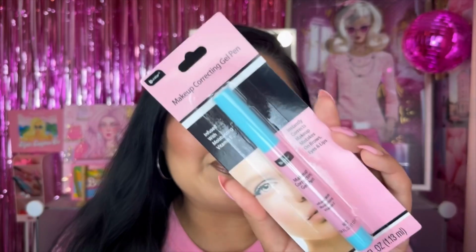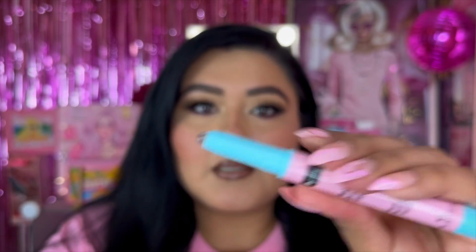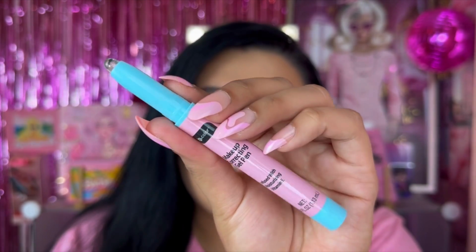So it says it instantly corrects makeup mistakes on brows, eyes, and lips, and it is infused with vitamin E. So it looks like so. There's a close-up look at the product. Ooh, what? Interesting. It looks like a clear kind of jelly product. Okay, cannot wait to try this out.